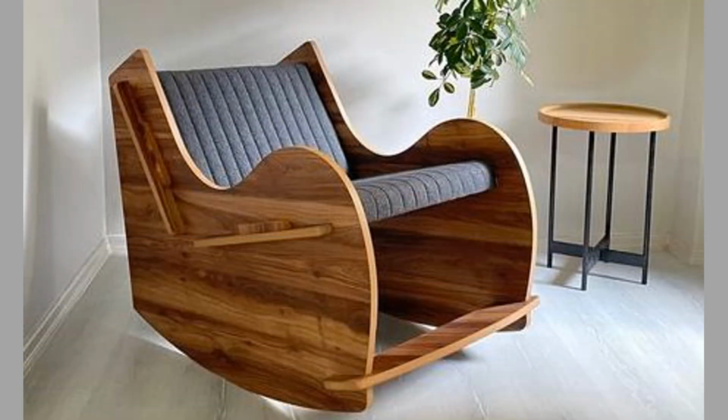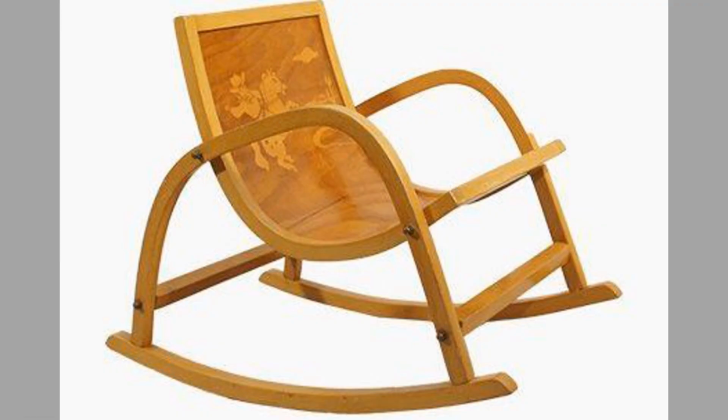Regarding design types, there are several of them to choose from. If you are interested in making a luxurious contemporary rocking chair, keep on watching to see some ideas we have compiled for you.